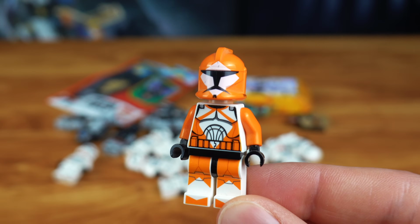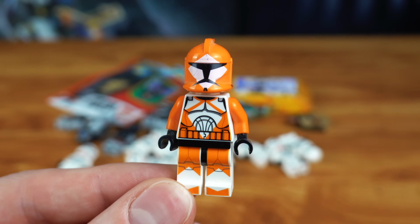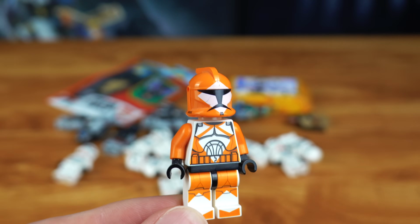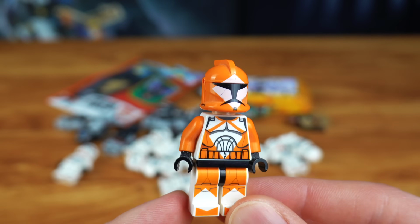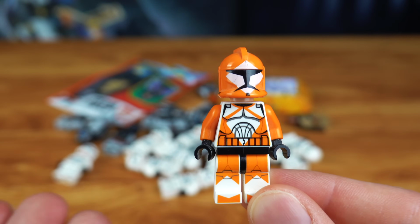For $6, I'm never passing this minifigure up, and it's in perfect condition. So this is another one where people just weren't paying attention to the stream. I guess that tends to happen towards the end of streams. People spend a lot of their money, or they're just not paying attention, and certain minifigures go for a little bit less than they typically do. So I was pretty excited to get this one for $6. How could I pass up on that?